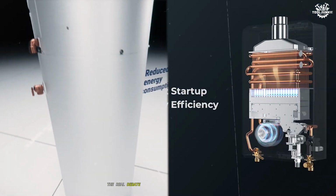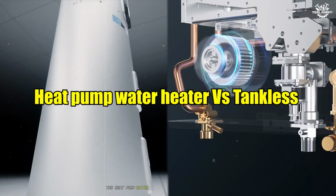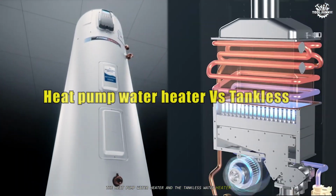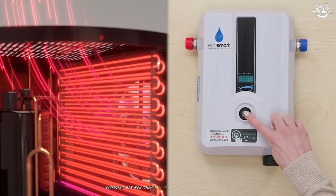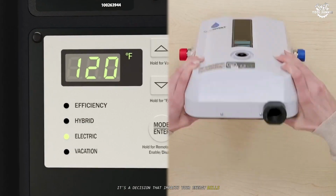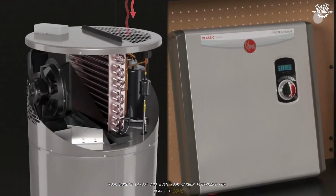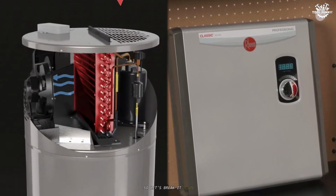Today, the real debate is between two fundamentally different technologies, the heat pump water heater and the tankless water heater. Choosing between them isn't just about getting hot water. It's a decision that impacts your energy bills, your home's layout, and even your carbon footprint for years to come. So, let's break it down.